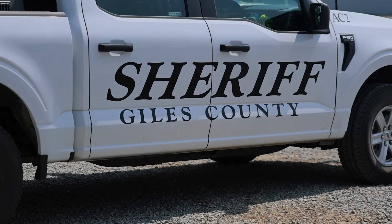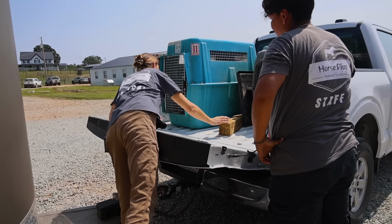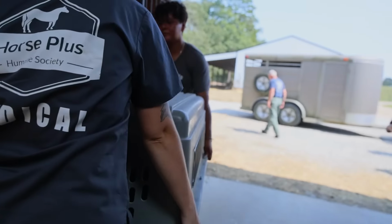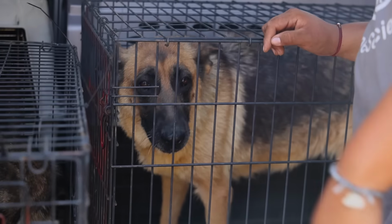Today we are expecting 15 to 20 German Shepherds. What we know about them is that they're show dogs, and we actually already have some rescues lined up to possibly rehome them, but we will keep you posted if there are more dogs that need homes.